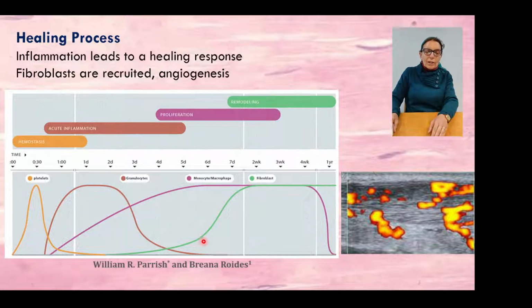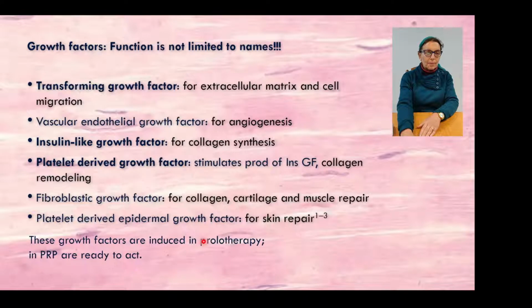So we start off with type 3 collagen, which is a weaker, temporary sort of collagen, and this is gradually replaced by type 1 collagen, which is permanent, strong, and much more able to resist various stresses. The growth factors have various functions: forming extracellular matrix, angiogenesis, collagen synthesis, collagen remodeling, cartilage and muscle repair, and also skin repair. So these growth factors are said to be incited with prolotherapy, and in PRP are ready to act. So there are advantages with both methods.